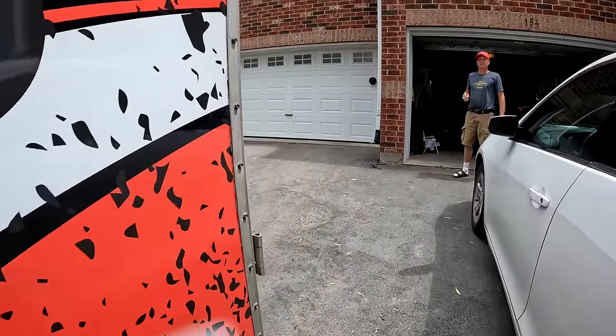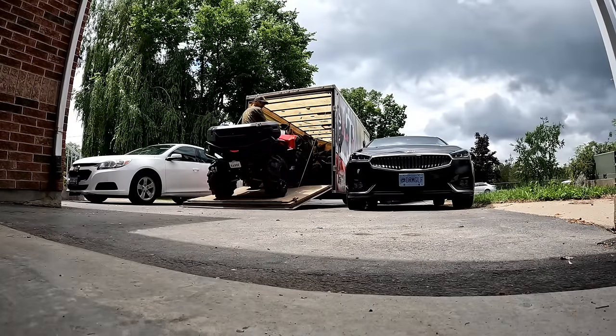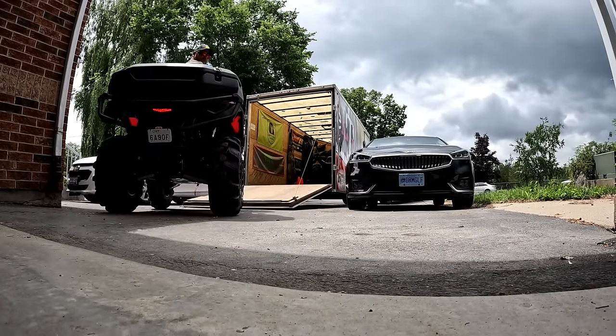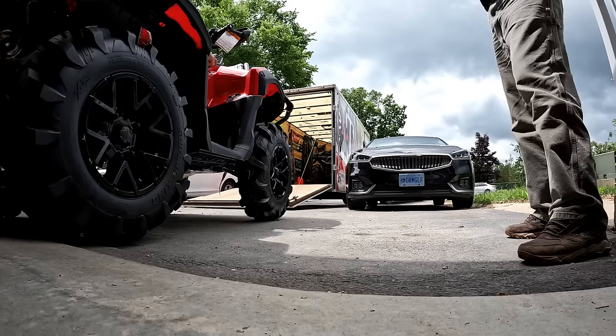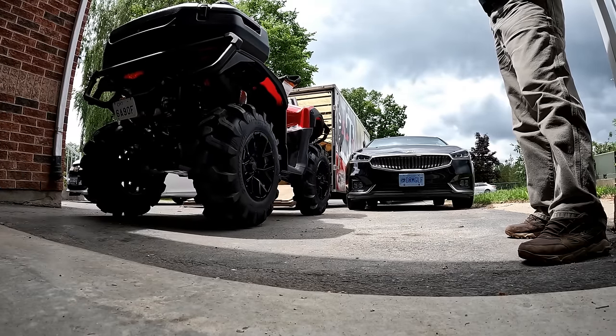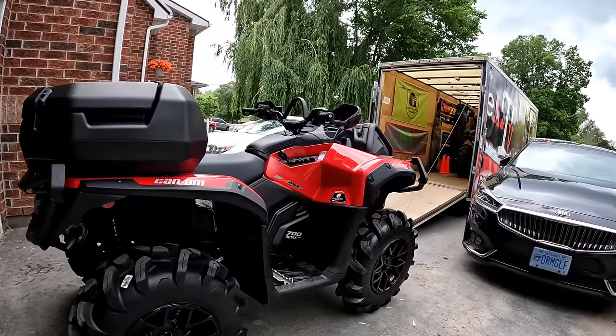He's got front and rear bumpers on and everything. Full on Can-Am guy now. Yeah, I think it looks absolutely awesome.